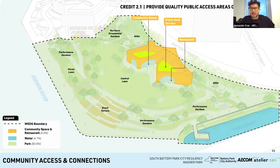So on to the next credit, which is quality public access to the waterfront. And this one is one that kind of excites me the most, because for the first time, we actually have a continuous esplanade connecting the entirety of Battery Park City into the Battery in Lower Manhattan, which is something that we didn't have before. There's a lot of quality community spaces that are going to be hosted within the pavilion that is also a part of our project, and it's under construction.